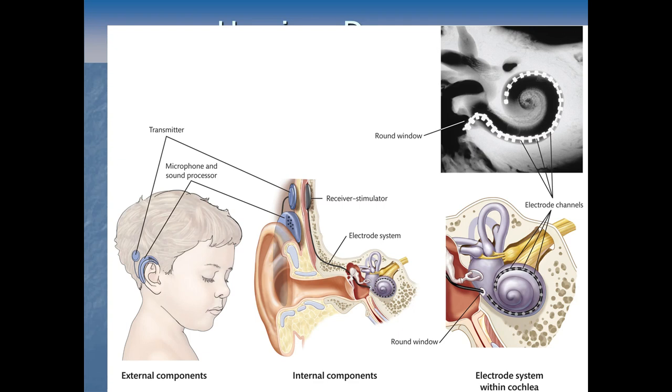Okay, finally at the end here, for the hearing damage stuff, I just want to touch on one last topic related to hearing loss, and that's cochlear implants. So those who are born without hair cells or with damaged hair cells inside the cochlea may be candidates for a technology called cochlear implants. And what is a cochlear implant, if you haven't heard of this?